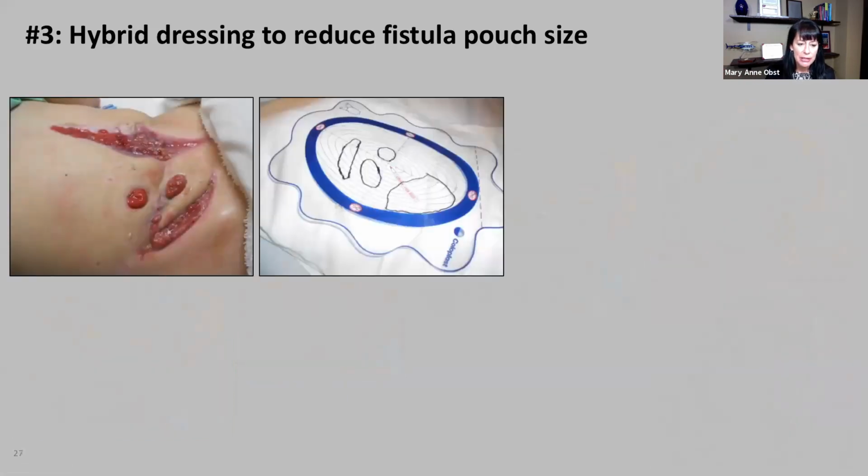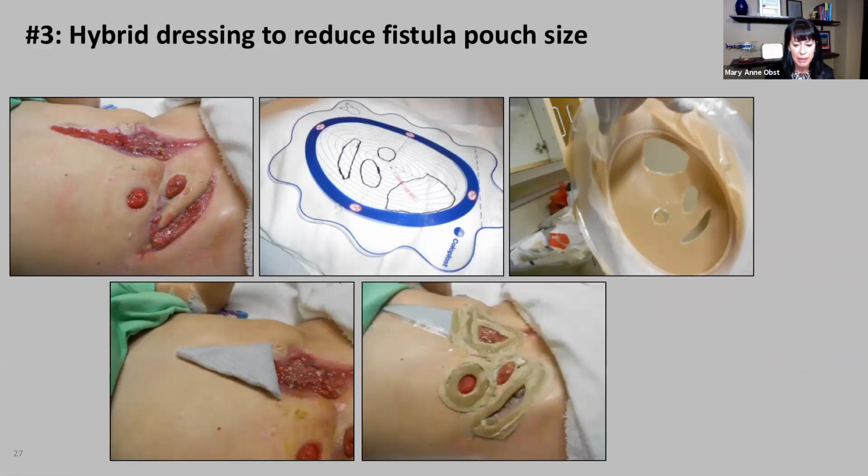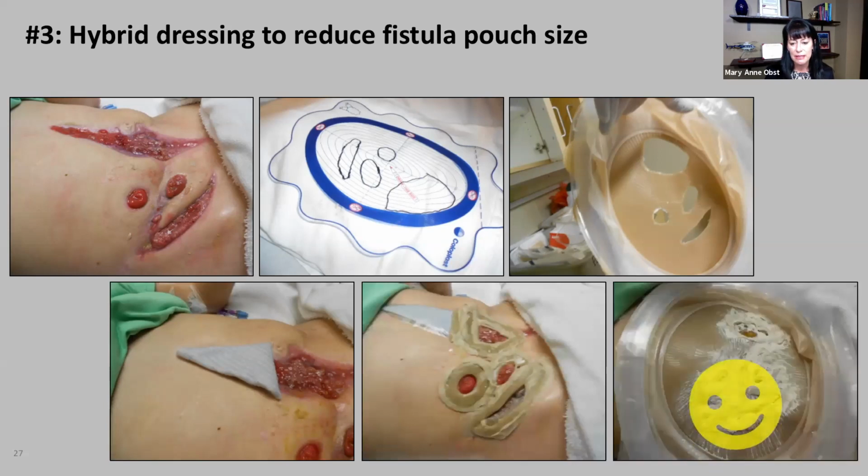And again, just protecting the skin that's around the fistulas. This young man, he's only 15 years old, had a fistula up here and obviously here and one underneath here. So we could exclude the areas that didn't need the pouch. I used a silver dressing in the upper area where he didn't need any fistula management and put a big pouching system on, which made him happy. He actually went to his junior prom, I think, in this pouch itself.